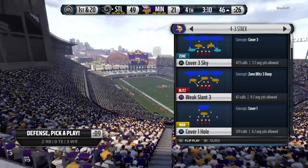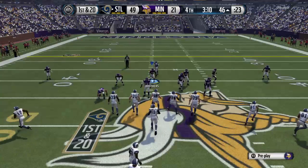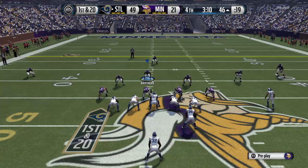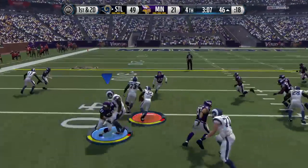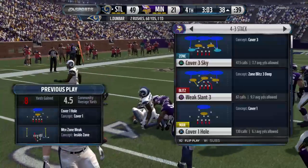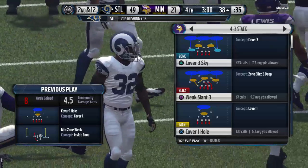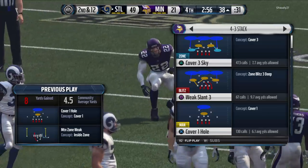Coming to the line at the 46. First down at the 46. Here's the handoff. Picks up 8 here. When you run the football like this and you show toughness, there is no doubt when you fake it and try to throw the football down the field, the quarterback's going to have all day to get it done.